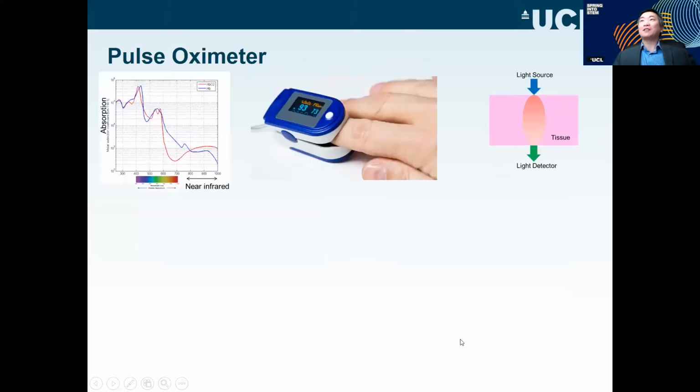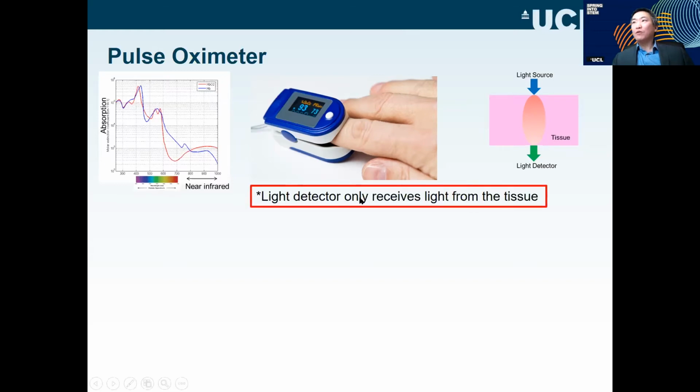Right, now let's have a look at an example. This is a pulse oximeter. I have one here with me, a portable one. What happens is you put your finger inside the pulse oximeter. On one side of the pulse oximeter, we have an LED light source, and on the other side, we have a light detector, which is normally a photodiode. Remember that we want to make sure that the light detector only receives light from the tissue. So how do we do that?